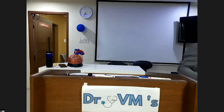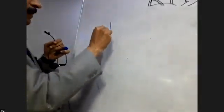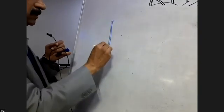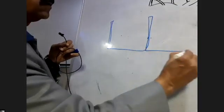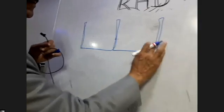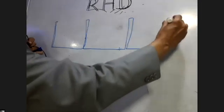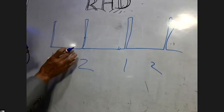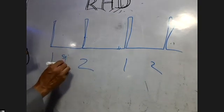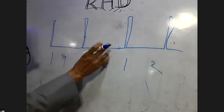So I'll show the diagram here. If you want to draw the graph of the heart sounds, this is first sound, second sound, first sound, second sound. The gap between first and second is called systole. Second and first is diastole. The diastole is usually longer than the systole. Always remember that.